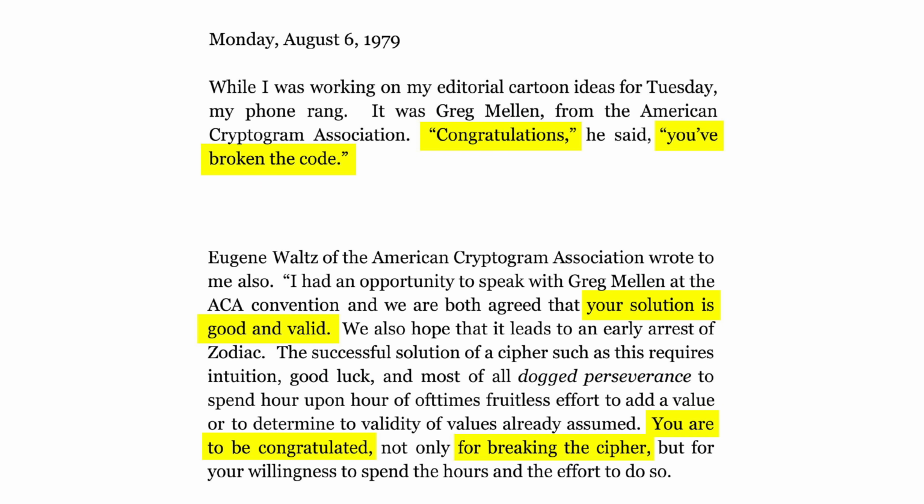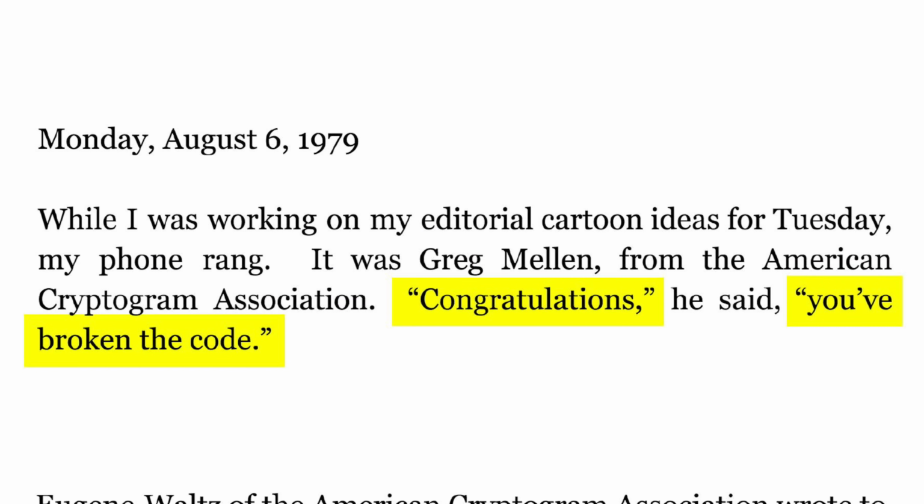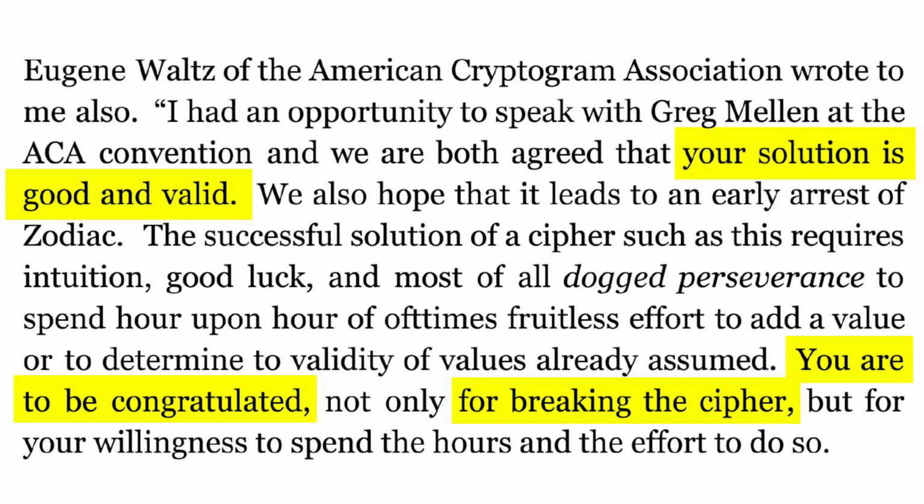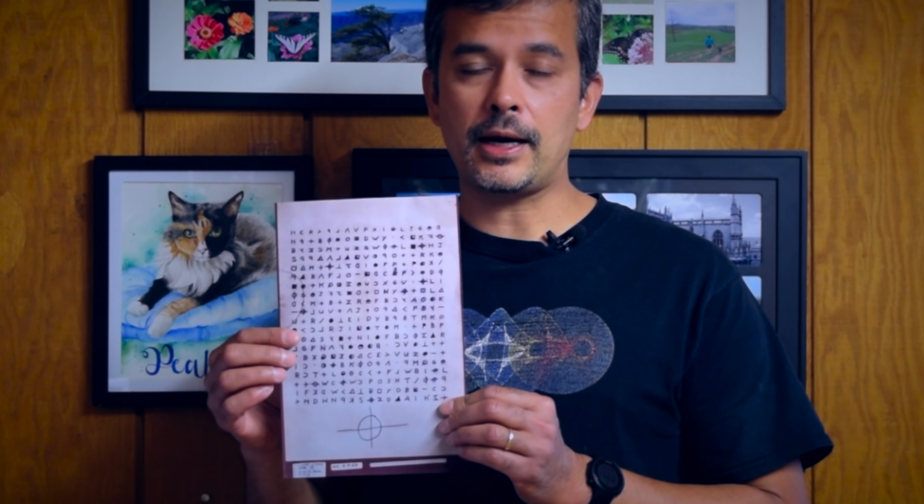Graysmith claims ACA member Greg Mellon said, "Congratulations, you've broken the code." He also claims Eugene Waltz said, "Your solution is good and valid. You are to be congratulated for breaking the cipher." I can't find any confirmation of these claims outside of the book. I've spoken with other ACA members and they can't either. So I have a very hard time believing Graysmith. I bet ACA members today would also have a very hard time saying his solution is valid. So, unfortunately, that's why Graysmith did not close the book on the unsolved 340-character cipher.